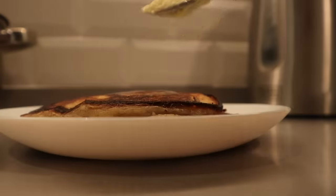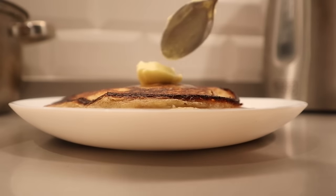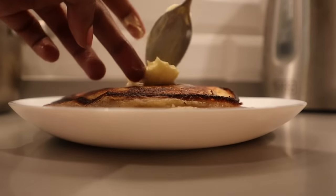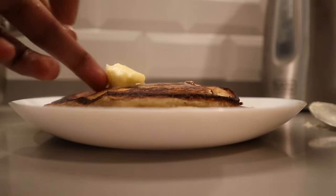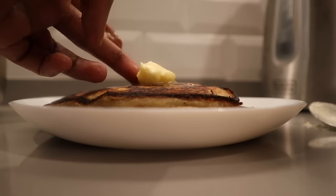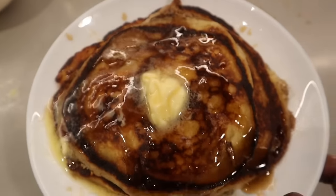Okay, we're gonna put the butter like that on top. We're gonna just add a dollop in the middle. Stay, man. Why does the butter move? And then we're gonna drizzle some syrup. Stay, stay. And then drizzle some syrup like that. Ta-da, guys, this is our final piece.